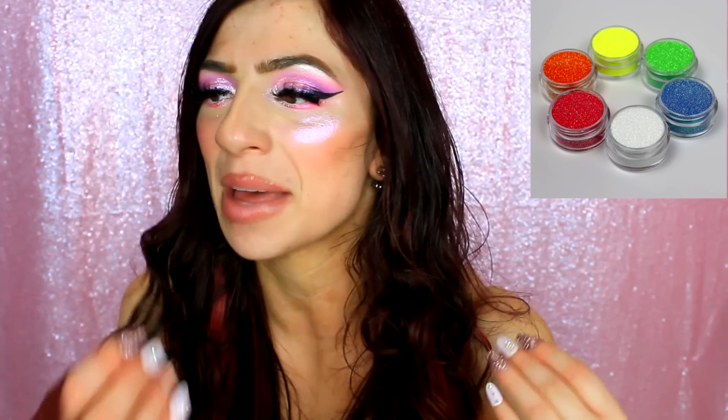They look so interesting and unique, and so multi-dimensional. They're not just one flat color of glitter. They have these different colored particles in them that make them so interesting. I feel like these are almost multichromatic in a way, but not quite. They're like 75% of the way there. They're not fully committed, but these are really, really beautiful.